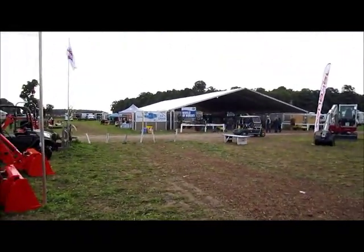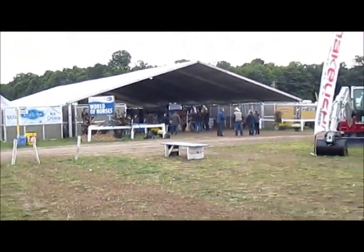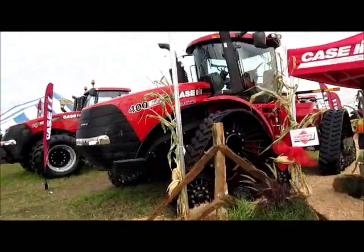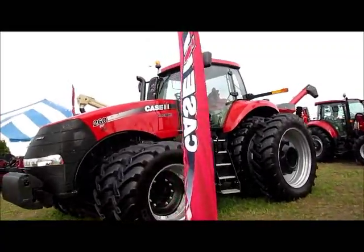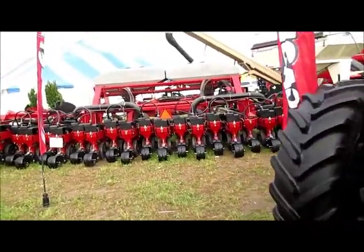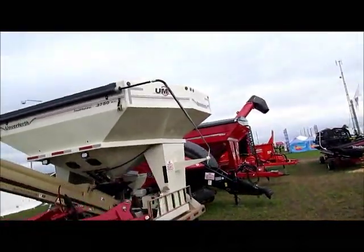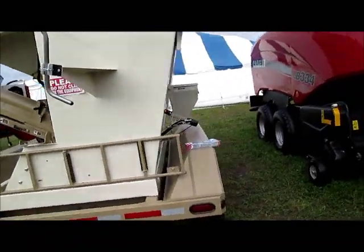Horses over there, guys. We'll zoom in for you. Don't mind the leaf blower in the background, guys. 420 road track, 260 Magnum. That's a nice tractor. I wonder what that sells for. Big corn planter. Unverferth cedars. I guess it's a hopper cart. Those are a new design. They just brought a toy of those out actually.